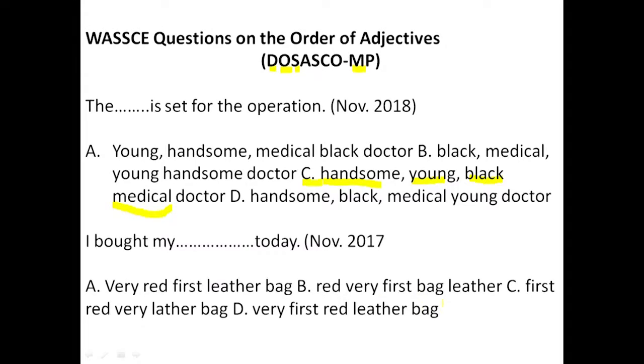Of course, this one is disorderly. It is not in the order we are expecting it to be. So red very first bag leather is not in the order, because we are supposed to have the degree adverb first, and as I just told you, degree adverb is not among the elements we outlined under the order of adjectives. So we have C, first red, very, very leather bag. Again, it's very, very wrong.